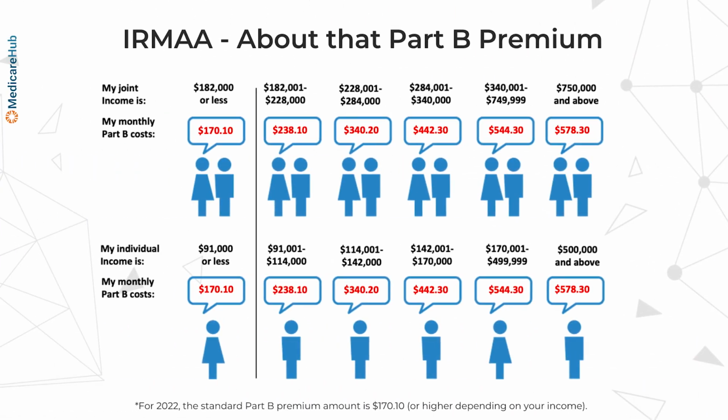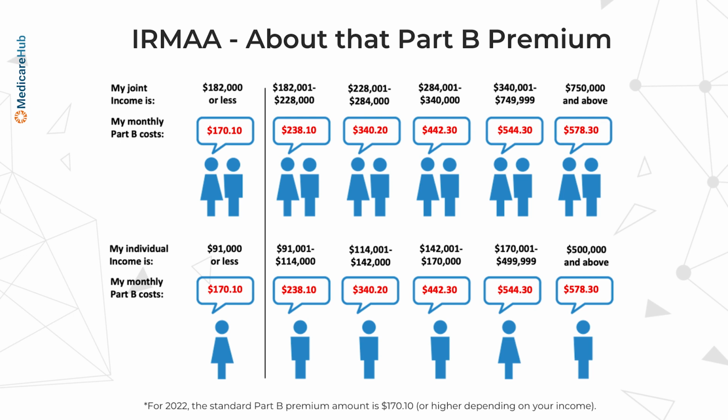So let's take a moment to cover the income and the cost of these premiums as well. Your premium will be adjusted to $238.10 if you're an individual with an income of $91,000 to $114,000. It'll be adjusted also for people that are married or joint at $182,000 to $228,000 income. Your premium will go up to $340.20 if you're single at $114,000 to $142,000 income, or if you're married or jointly filing at $228,000 to $284,000.